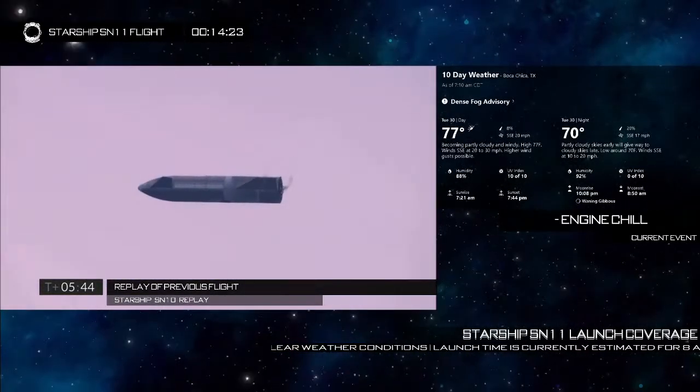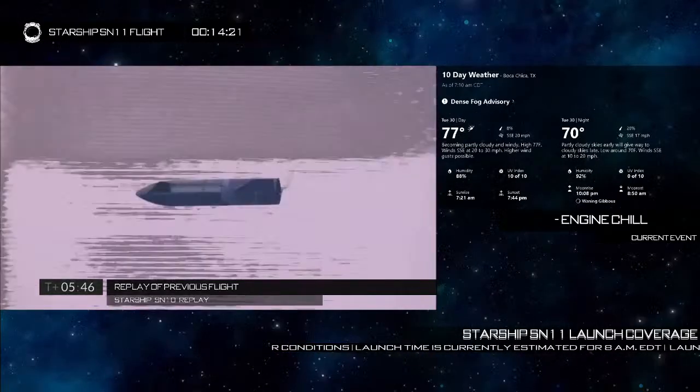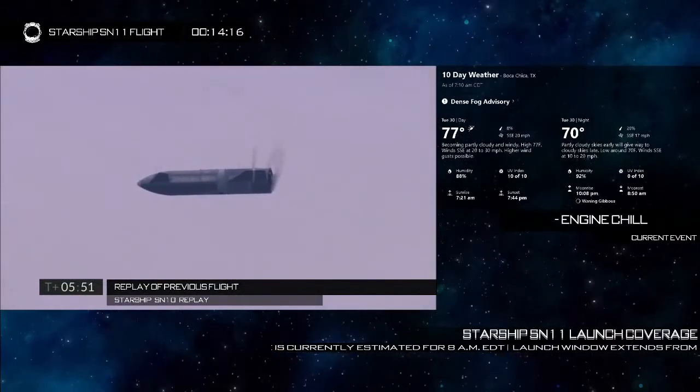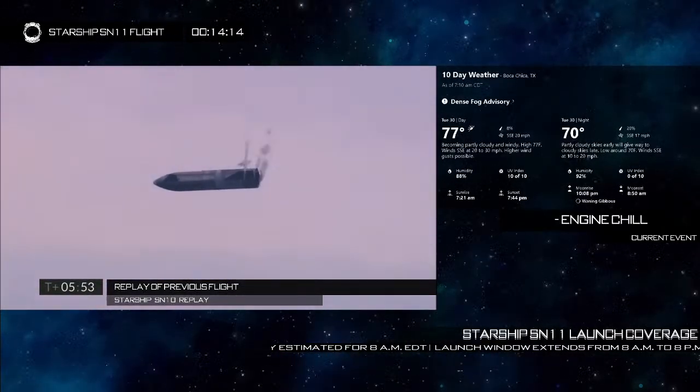Coming up on 5 minutes, 45 seconds. We're down below 2 kilometers. We're preparing to light 3 Raptor engines to begin the flip sequence. It'll culminate with landing on the landing pad in Boca Chica.